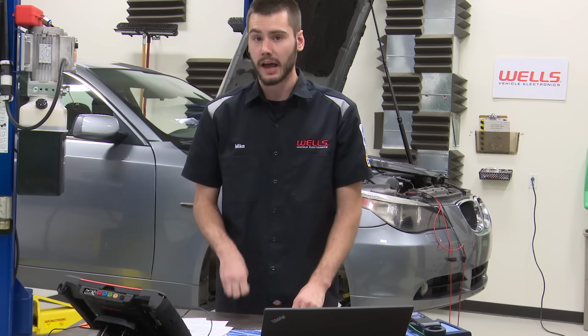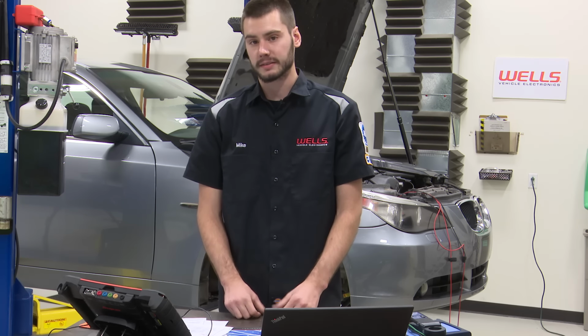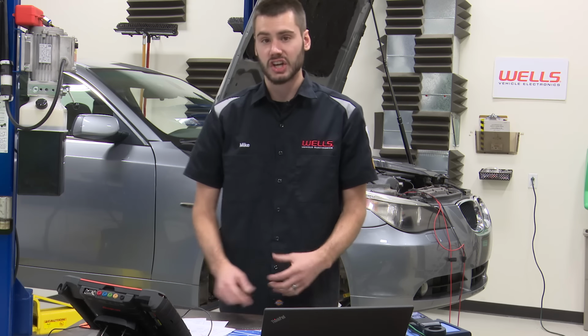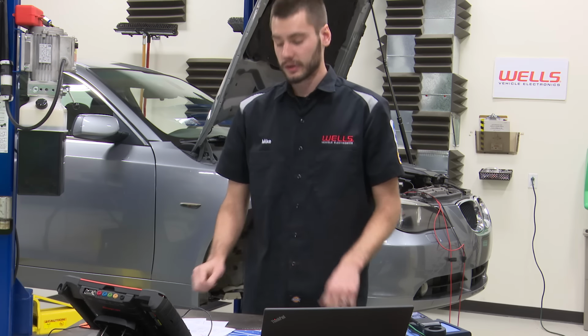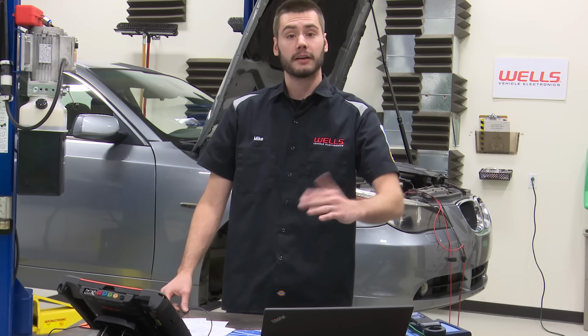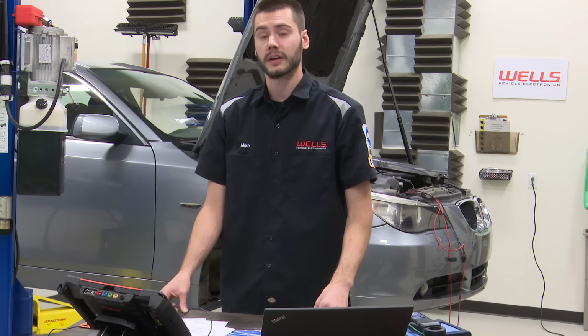We see that a lot with European and Asian vehicles, where things just aren't translated out correctly when they're done in English. So I think what we're looking at here is the change in air mass. The computer's watching our mass airflow sensor and it's looking for this test to change the air mass more than 0.28 grams per second. And if it sees less than 0.28 grams per second, then we're going to set a code for a low flow limit.